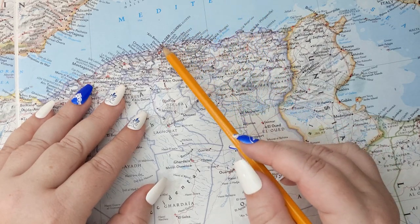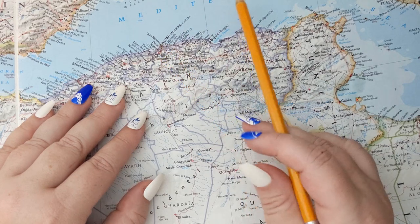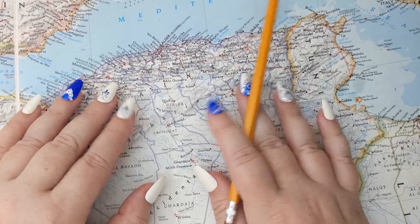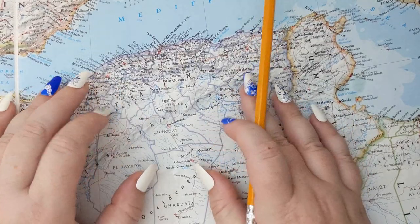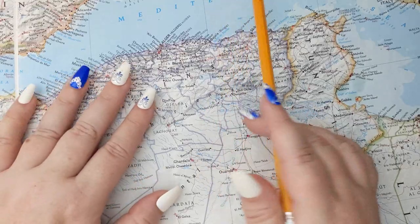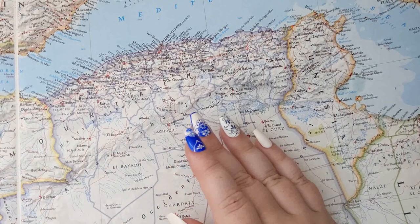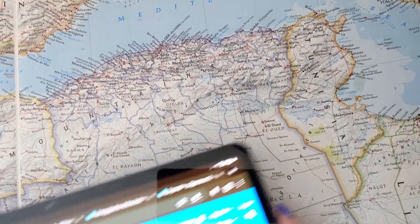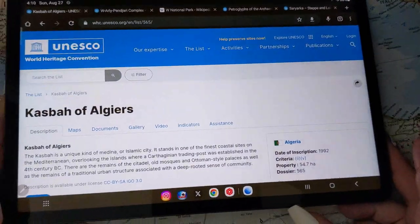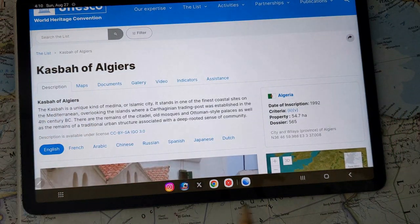And Algiers is very hilly, and built up against one of those hills is the Kasbah, or the kind of old town. And you know what? Let me grab a tablet, because the Algiers Kasbah is a UNESCO World Heritage Site. So let's start with that. Kasbah of Algiers. Let's see what it says.